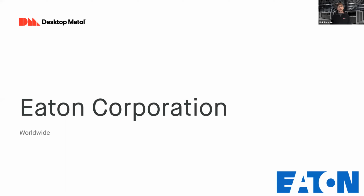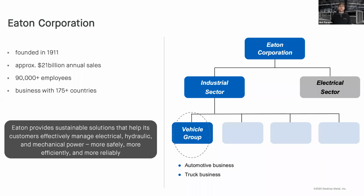Another manufacturer that is one of our customers is Eaton. You may be familiar with them. They have a broad range of different groups underneath the Eaton umbrella. Some of the lights in my house are produced by Eaton. But really, the first group that adopted this metal additive technology from Desktop Metal was their vehicle group. So this is their automotive and truck business.